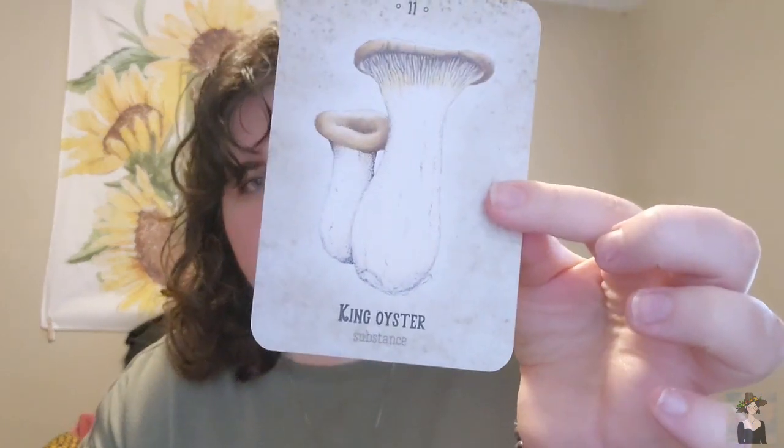Now let me grab one of these cards so I can show it to you. You have the king oyster mushroom for substance. What I like about this deck is it does show you the card, and I'm showing you this book because it's pretty interesting, like this is the common puffball.